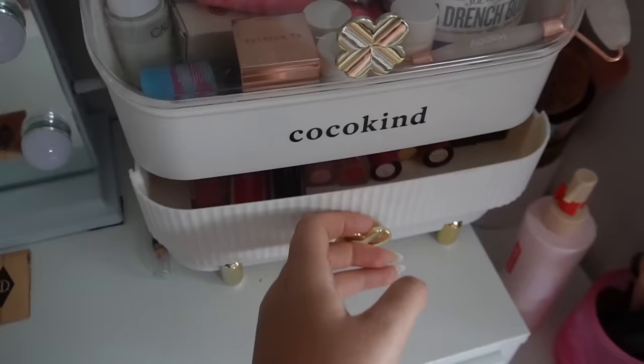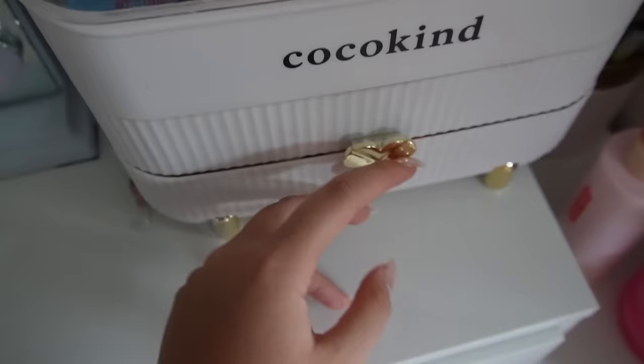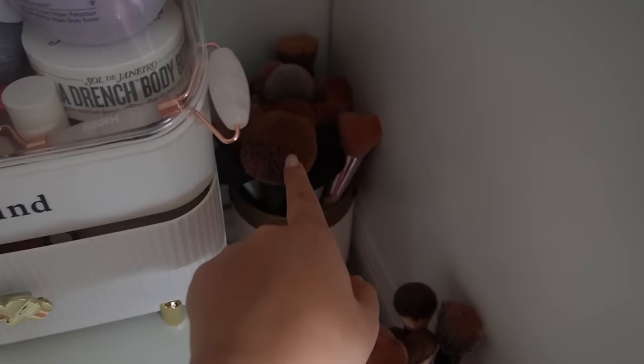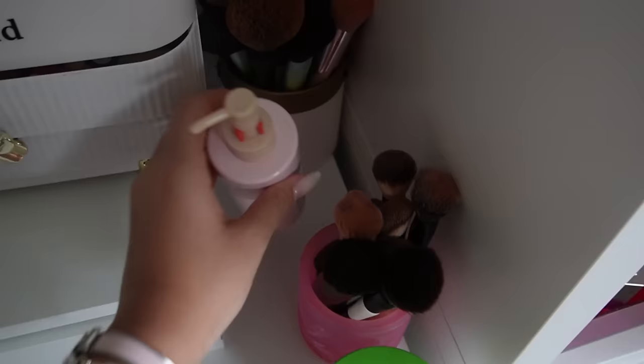And then these drawers, I have my lip oils. This one's super messy, it won't even open properly. This one's lip liners. Here I have two buckets of my brushes. This is body oil, I need to put this in my bathroom.